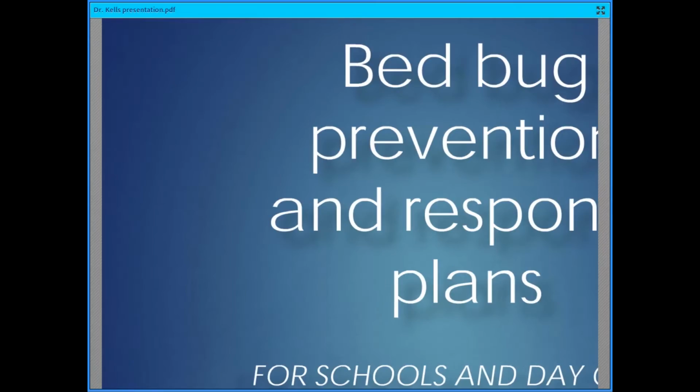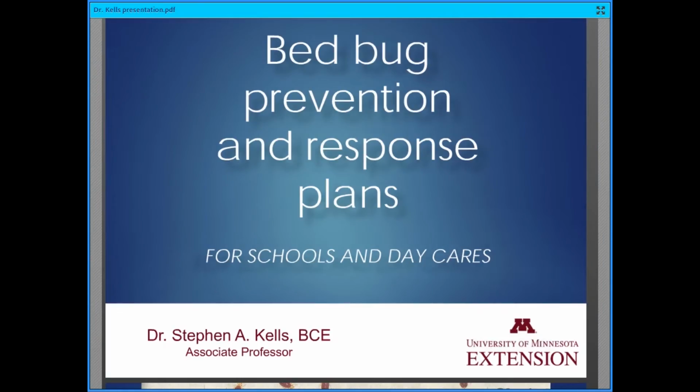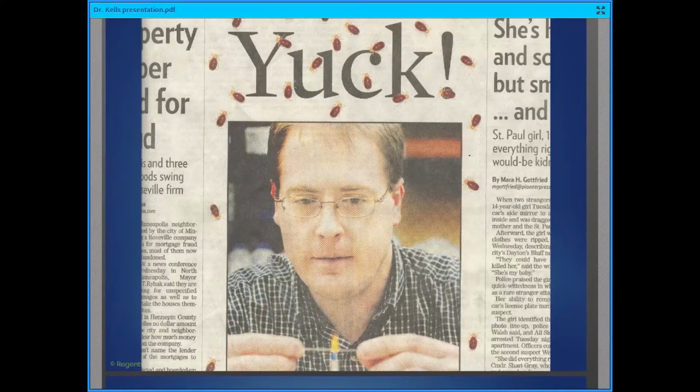Okay, so I want to open up with this picture, this idea of what bed bugs are. What you see on the picture is my face, yours truly, on the front of the St. Paul Pioneer Press. After a rather exhaustive interview with the reporter, discussing what we were doing and everything that we were involved with, the entire interview boiled down to basically "yuck" on the front page of the St. Paul Pioneer Press. It gives you an idea of what people see and what people feel when they're dealing with bed bugs.